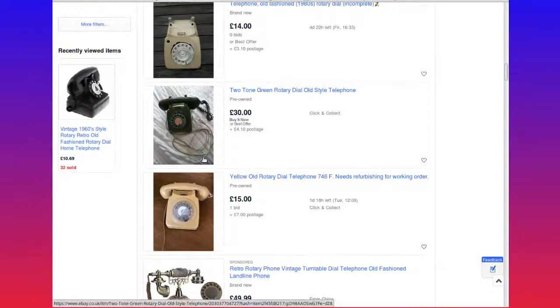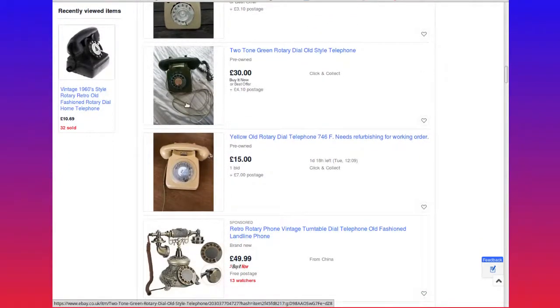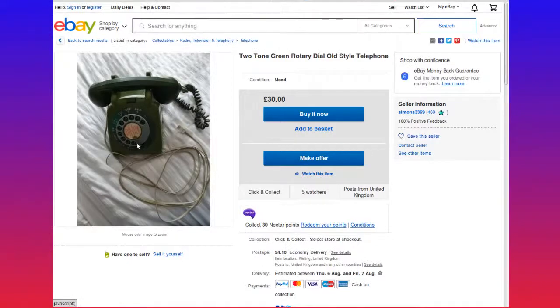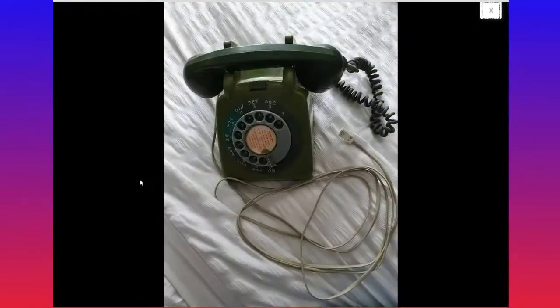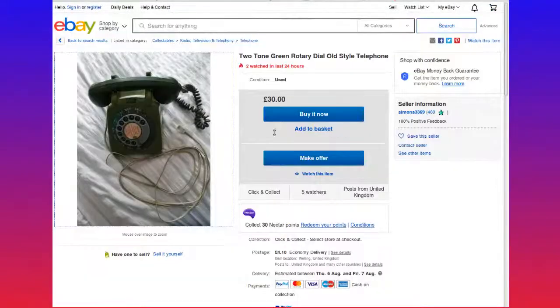Next down, two-tone green rotary dial old-style telephone. This again is a 706, and this is a proper 706 because it's got the correct darker colour bezel. The finger wheels, when they're right on these, they kind of go white over time. It's just what the aging process does. This looks right, and look at the dial bezel on this. It's got letters and numbers, so this is a GPO issued one. And it's also been converted, at least it's got the line cord on it. Whether it's been converted correctly inside or not, who knows, but it has got the line cord on it for plug and socket. The only thing is, it's £30.